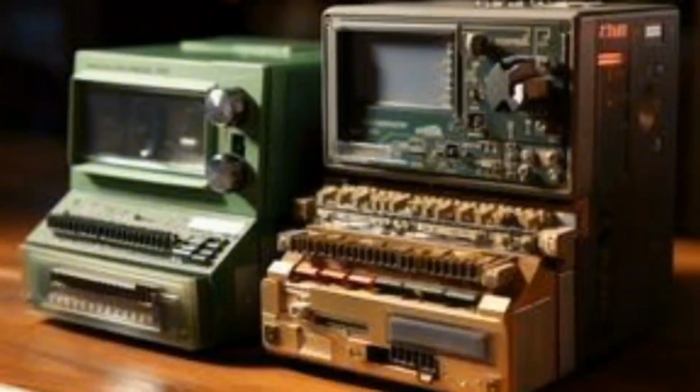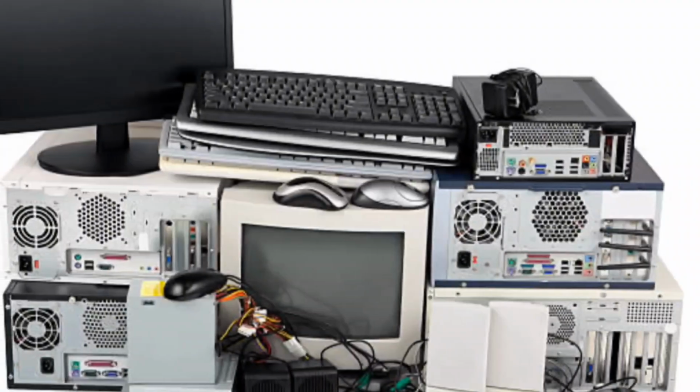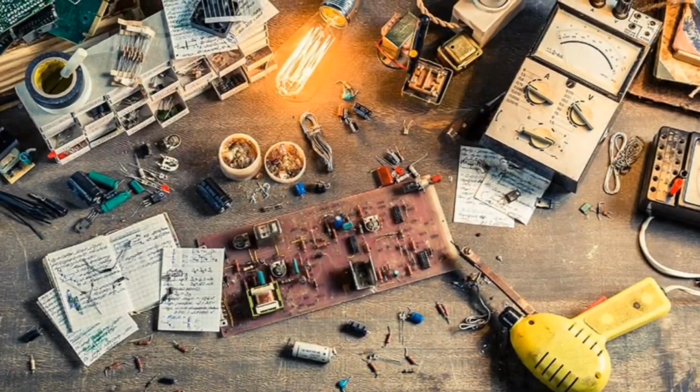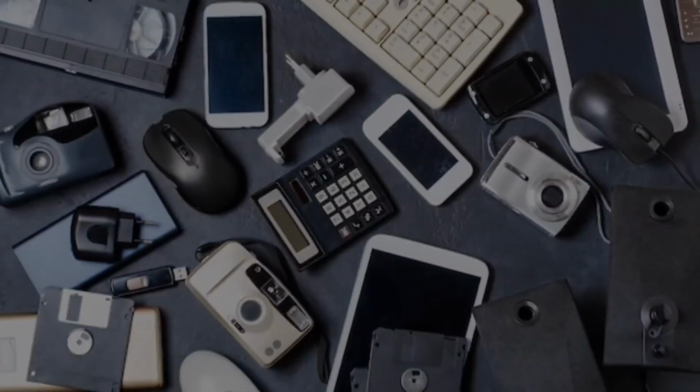If a piece of tech hasn't been touched in over a year, and is incompatible with your current setup, it's time to let go. Many cities have electronic recycling programs or special e-waste drop-offs. Clearing out tech clutter can also minimize the risk of fire hazards from overheated batteries and improve your home's organization dramatically.